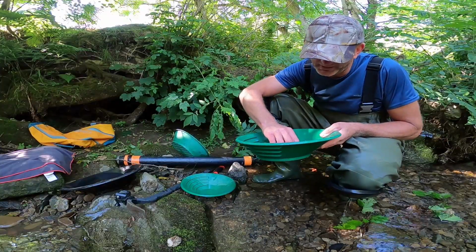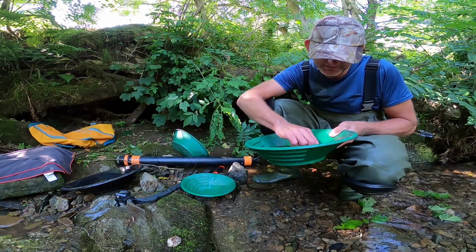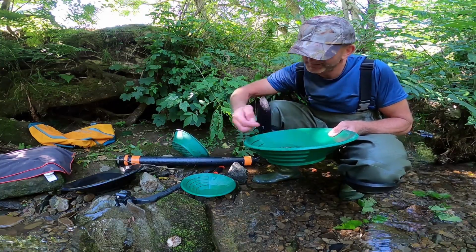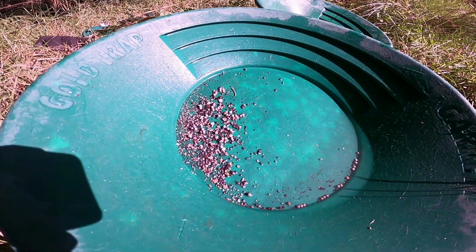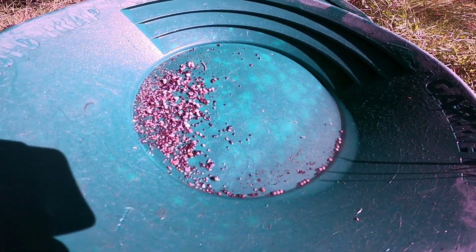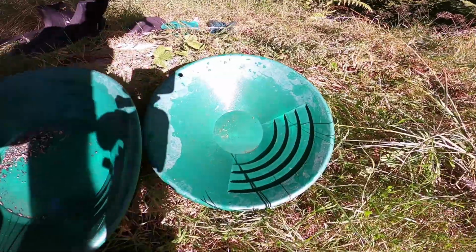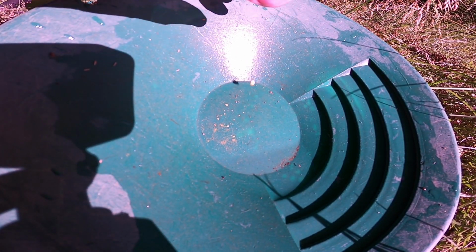So what I think we'll do, we'll clean these bits out, we'll separate the lead from the gold, and we'll show you in a bit more detail. So there's all the lead. If you're following the line where the lead is and the hematite, you should be onto the gold. And there's the diddy pieces I did see, and there is that final one. Look at that in the sunlight. Some colour. That's an amazing piece. Beautifully colourful.